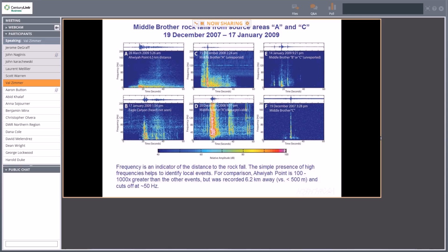So it's a very large event, 45,000 cubic meters, as opposed to the other events, which are probably less than 5 cubic meters. And you can see with the Awea Point event, we really don't have much energy above, say, 20 hertz. There's a little bit, but not a lot. Versus the events that are very close, where you're seeing energy in the frequency band way above 200 hertz. And so you can see the clue.